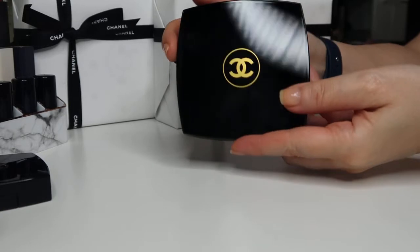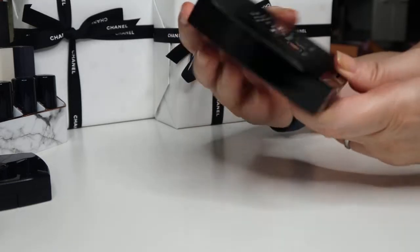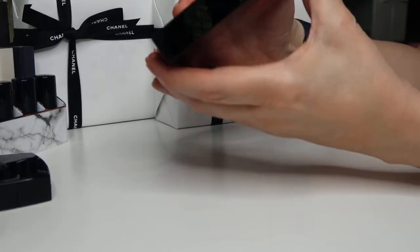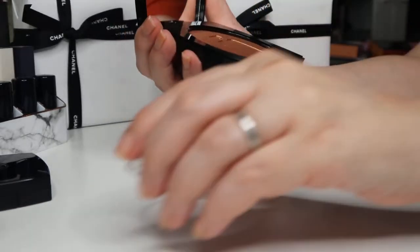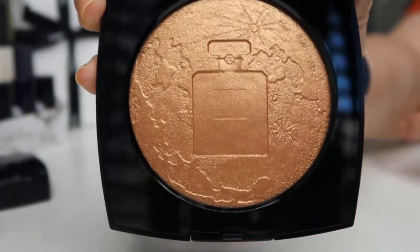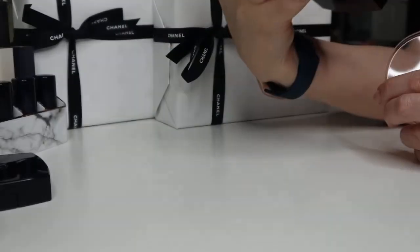Oh, this is beautiful. This I didn't see yet. Wow. And here it's written Éclat Lunaire. Wow. This is huge, and it's heavy, by the way. Yeah, baby. Can you see that? Can you see that? Ah, what a beauty, what a beauty.